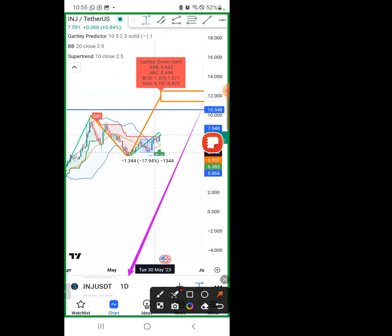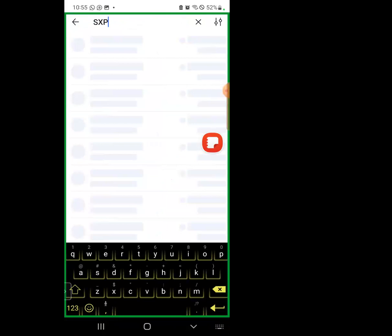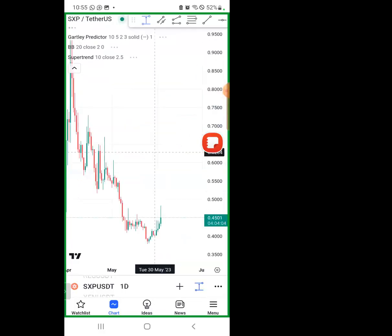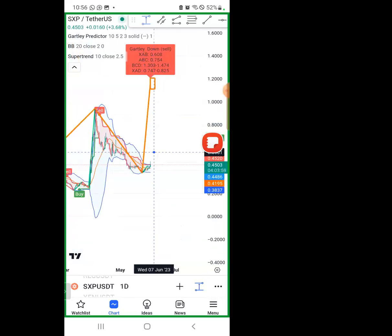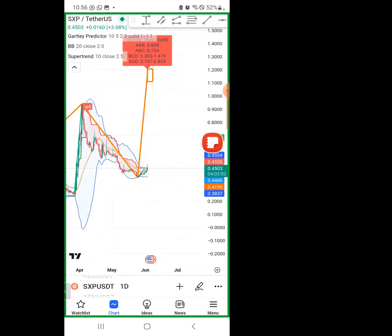I think there is even another coin it predicted. I think SXP. Let's check SXP and see. In 1 day candle. You see, SXP is a good project. It's even down. Hey, it's even still down. Just imagine.